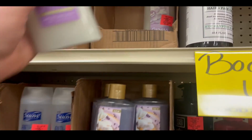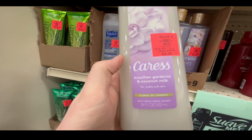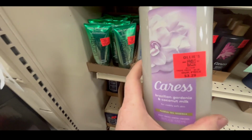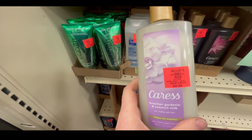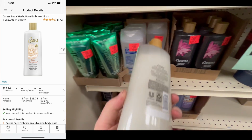What do you guys think about this? Caress, Brazilian gardenia and coconut milk. Barcode rings it up and has it selling for like $24. Originally it looks like a 20,000 seller rank, but then you get into the listing and it says 200,000 seller rank, and also it says Pure Essence.